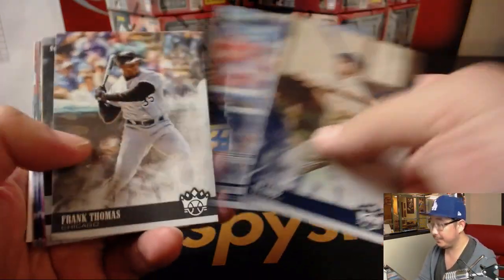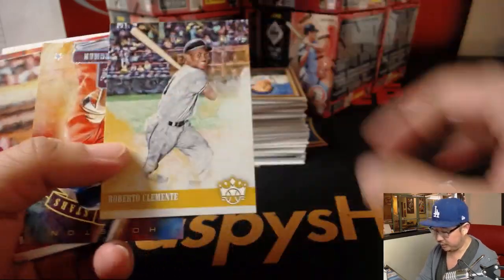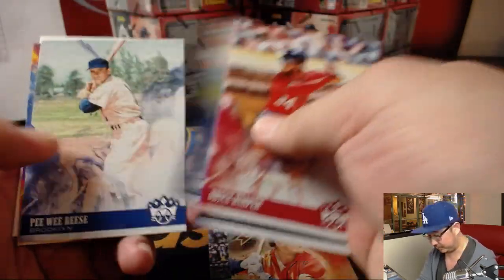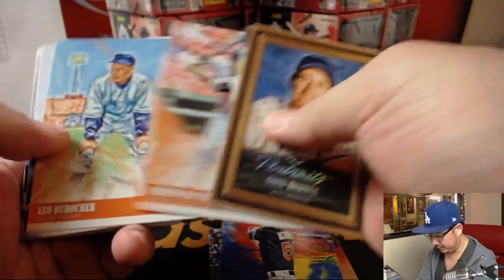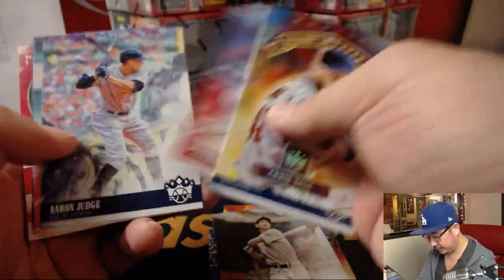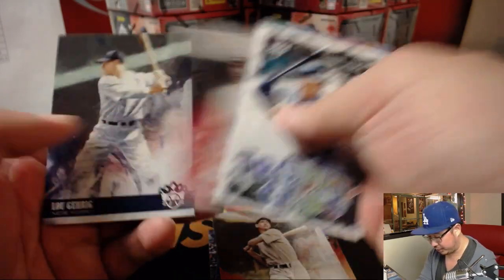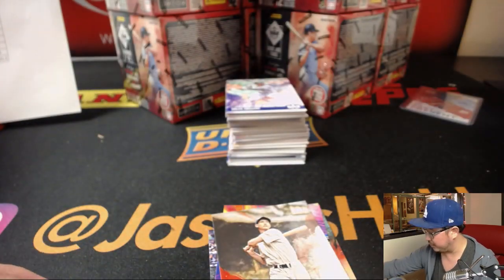All right, good luck, everybody. So stuff like this Roberto Clemente I'll set aside to ship. Inserts like that will ship. Something like Bryce Harper won't ship. Obviously that will ship too, and stuff like that. All the rookie cards will ship. Stan Musial frame will ship. Trophy club will ship. I think we end up shipping some of the old school guys in there too.